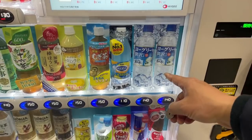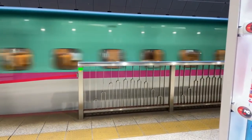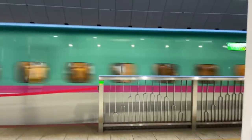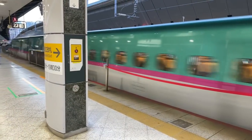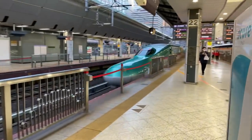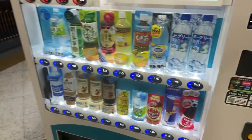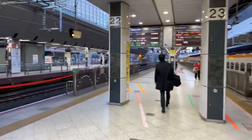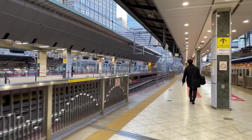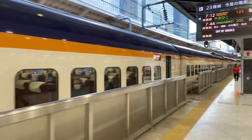Oh, that's got yogurt in it. It's yogurt flavored. Oh, there it goes. Go, go, go. Wow. She's a fast one. Oh boy, that coffee would be good, but it's cold and I never get cold coffee from a vending machine. All right, I better get on the train. Oh, we can't see the nose of it, but I think you saw that, the connection. All right, let's just jump on.